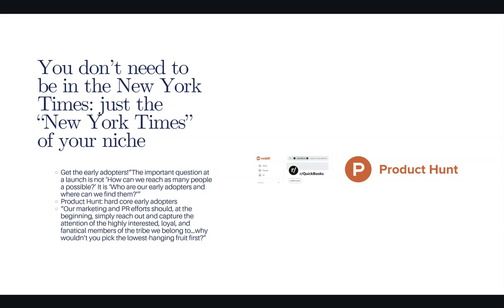Now, this is particularly important in the very beginning, right? Because you don't need a lot of customers in the beginning. You just need early customers. Those early adopters are going to be in niche groups. So, niche groups are the subreddit for QuickBooks, they're going to be on Product Hunt, they're going to be on websites you've never heard of that only super nerds and super fans are going to go to. Get the early adopters. The important question at launch is not how can we reach as many people as possible? It is who are our early adopters and where can we find them? And then later you can worry about the late adopters and going for wide reach, etc.